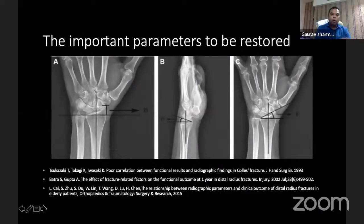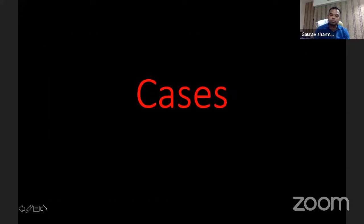Now, the important parameters which should be considered, which should be restored, are the radiological parameters. There are three most important radiological parameters which the evidence suggests. First is the radial height, the volar tilt, and the radial inclination. These three parameters are of utmost importance when deciding or when treating distal radius fractures.